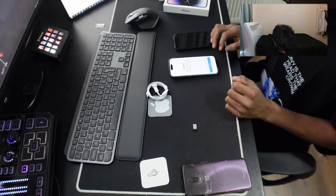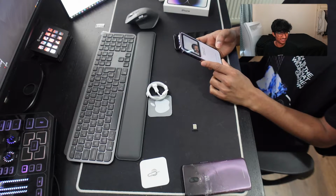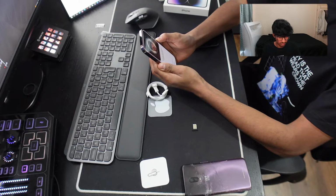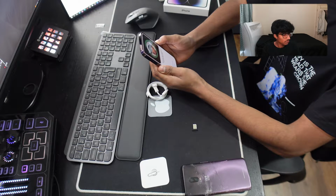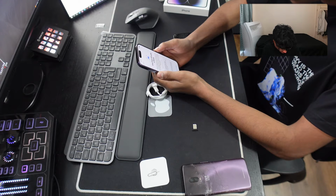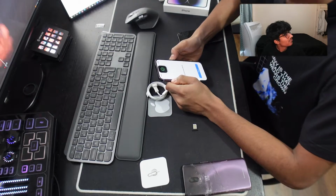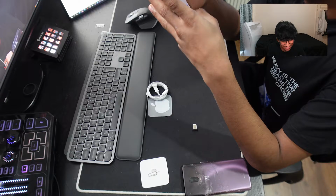Turn on privacy, continue. Face ID. Ooh. I haven't used Face ID, to be honest. It's my first time using Face ID. Position your head within the frame. Okay. Face ID. I'll set that up later. Ooh. You seen that? It's already.